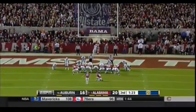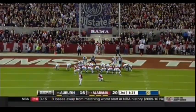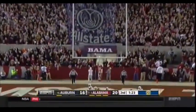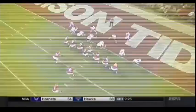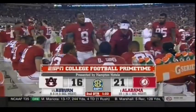Now Cole Mazda will snap it to Cooper Bateman, and Gunnar Rayborn will try the extra point. Started doing that last week and has continued here tonight. Then the kick is up and good. So the Alabama Crimson Tide reassuming the lead. It is 21-16 as we near halftime.